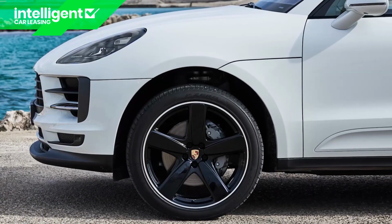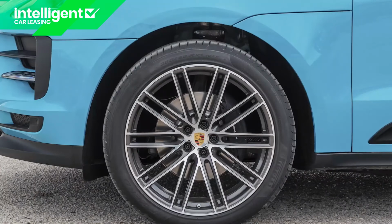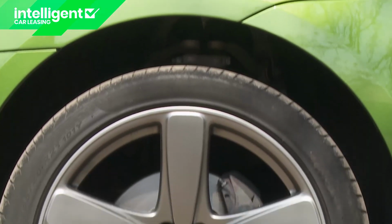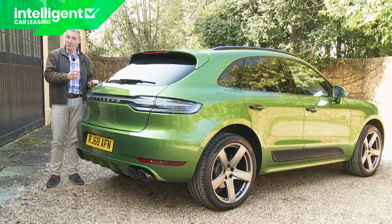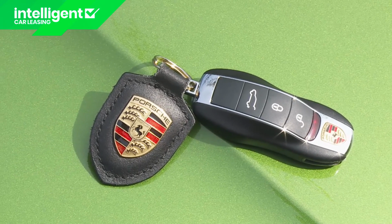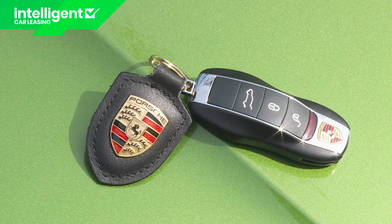There are larger 19, 20 or 21 inch rim options. We've got the 21 inch Sport Classic Satin Platinum rims here. As an option, the Porsche crest can be added into the wheel centres, and you can even have your vehicle key painted and supplied in a leather pouch.